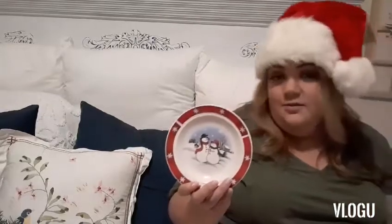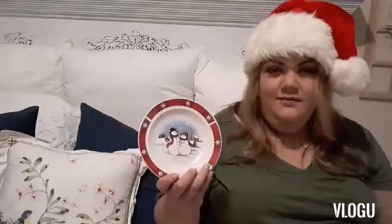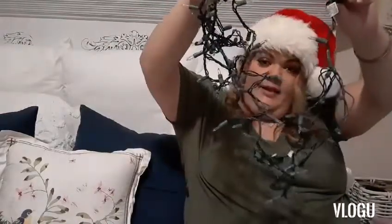Next is this snowman plate. It says it's dishwasher safe and microwave safe, and it's made in China. This really isn't my vibe. I'm not huge into the snowmen. I like snowmen, but I don't do a whole lot of them. My mother-in-law does, so I'll probably give this to her too. Next are these lights, and I don't know if they work. It looks like maybe it's a strand of like 100, one of those smaller strands of lights.